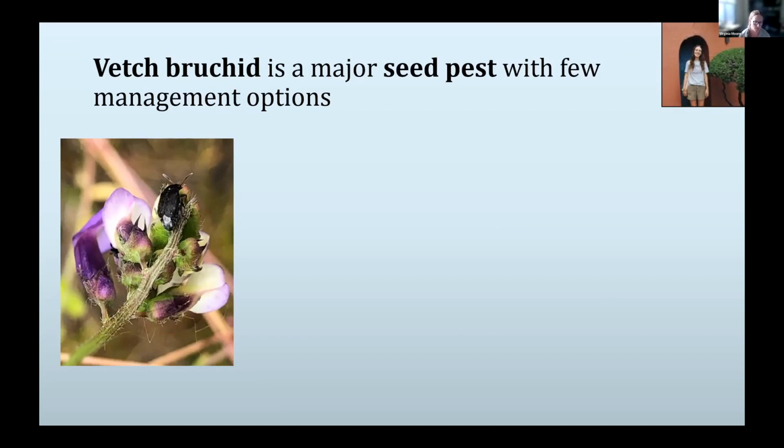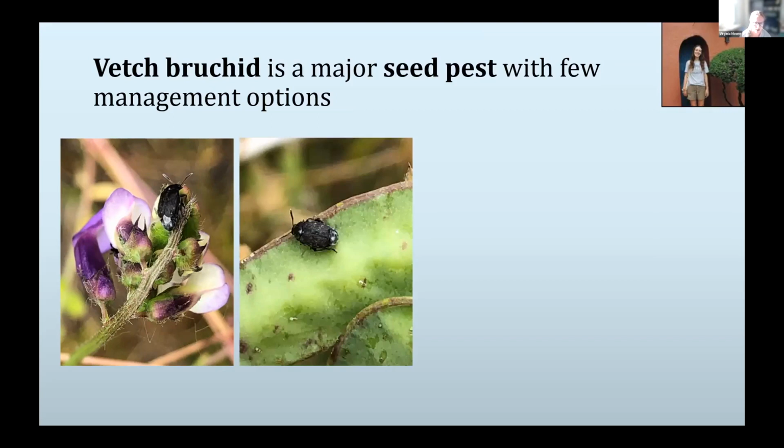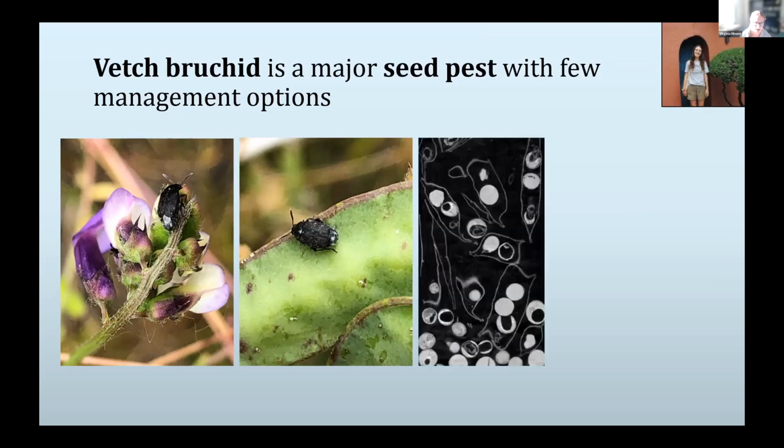So the vetch bruchid shows up in our fields, and it's really ubiquitous. Of course, we see it in the seed production regions in Oregon, but we see it here in New York in our nurseries every year. So it shows up at earliest flowering, and oviposits on the pods, the green pods, and then the larvae infest the vetch seed, and emerge.